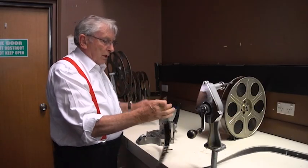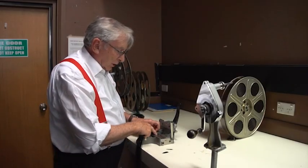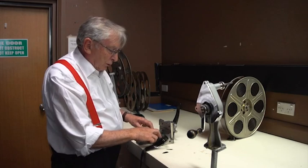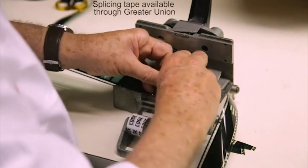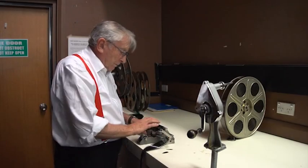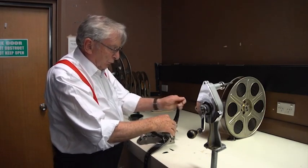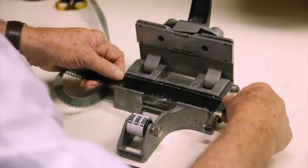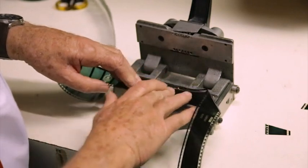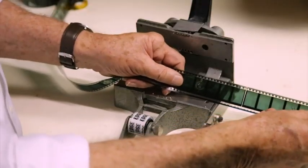In that position, the two halves are joined together with the soundtrack in line with each other. They're positioned over the pins in the splicer and glued in position with tape. The shear arrangement here is to punch the sprocket holes in the tape, and then turn it upside down and do it from the opposite side. And that's pretty much basically all there is to it.